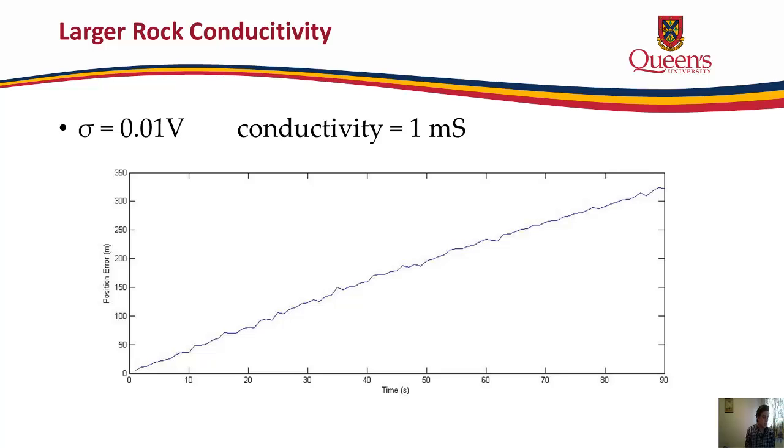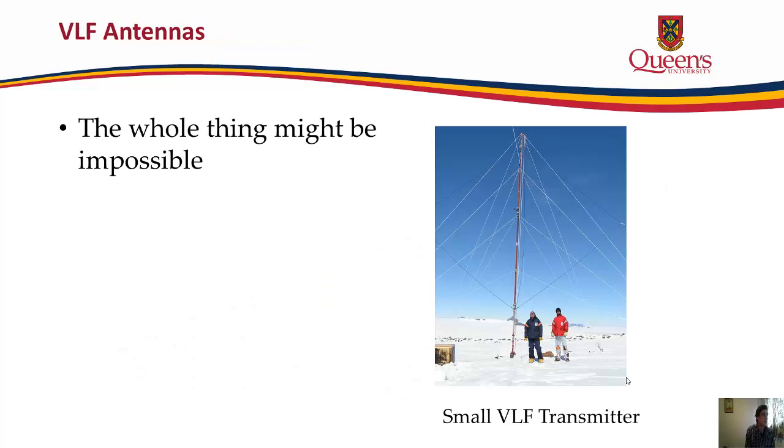So, with this conductivity, it increased by 10 times from the good simulation to this one, which isn't entirely unrealistic. Conductivity of rock can change with water flow and that kind of thing, and different types of rocks have much different conductivities. So for the system to be robust, it'd really have to work over, ideally, a relatively large range of conductivity. Otherwise, it would only work in the specific mines that have the correct type of non-conducting rock for the signal to propagate.